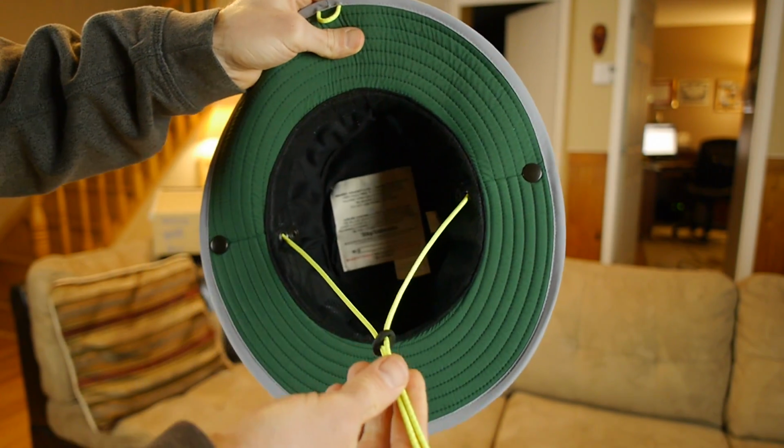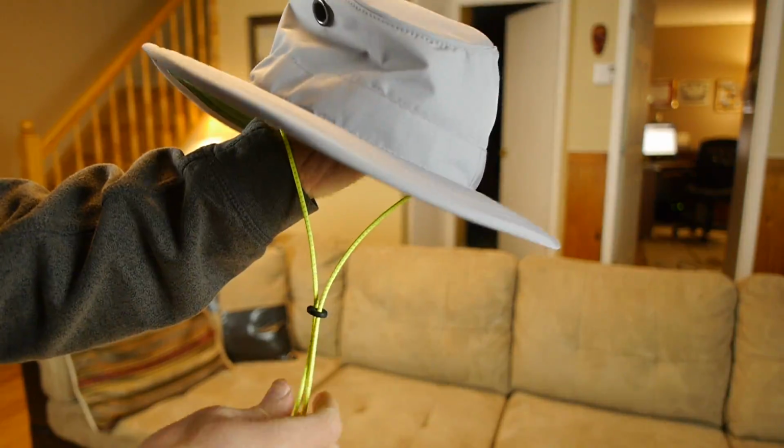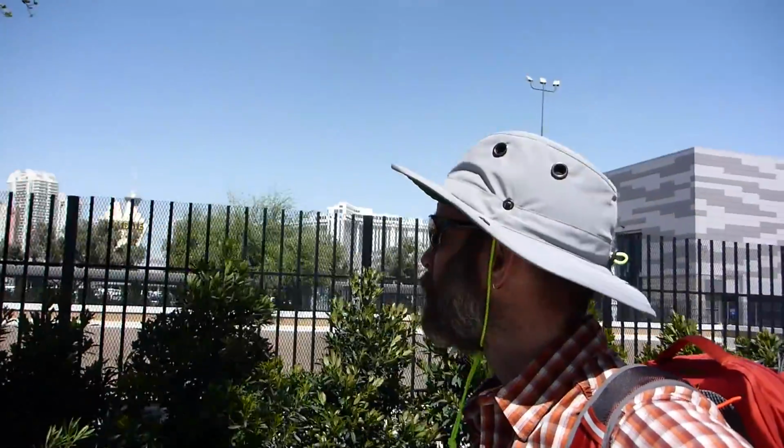If it gets windy on the water, they've also got you covered. You'll notice a very bright green shock cord is actually around the entire hat. And if the winds are coming up, you just basically put this chin strap around you here, and that hat will stay nice and snug around your head.